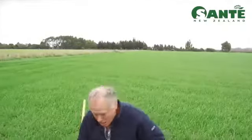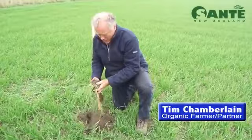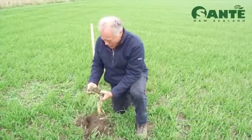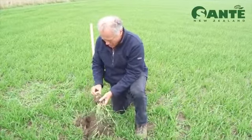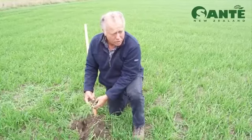So what we're wanting is a soil that's nice and fine to plant into. So when the seeds go in there, the roots can make their way down. The moisture is just right. There's plenty of worms in here. Good organic matter. Actually, the soil's in a really nice condition.